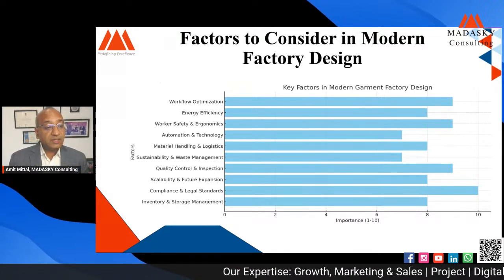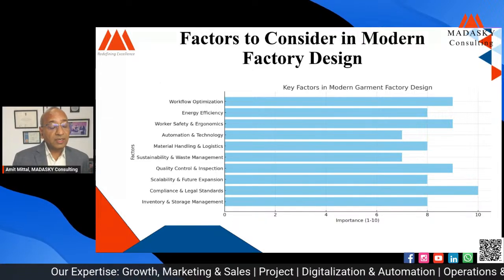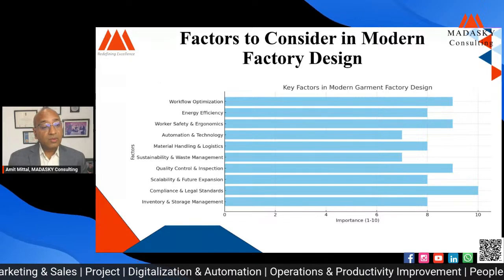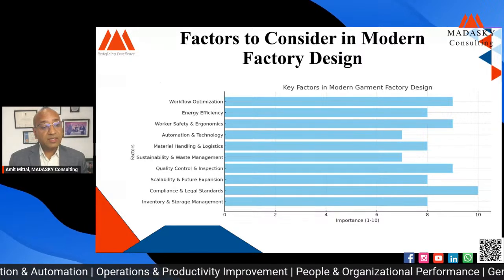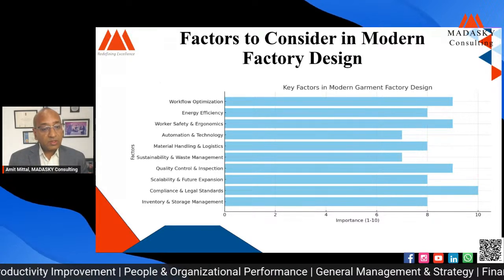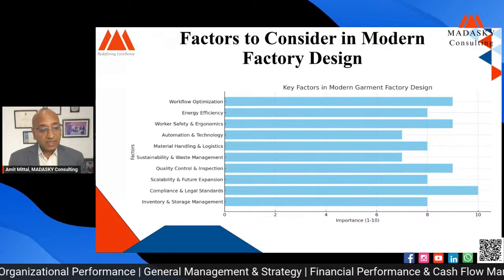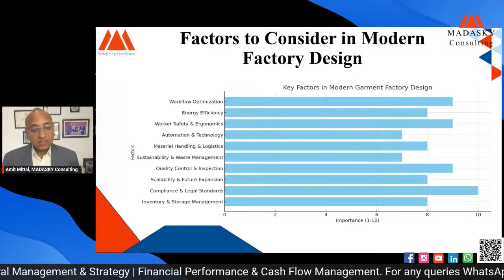Gone are the days when people are lifting material on their shoulder or lifting the cartons and then giving it to the next person. But now there are equipments, there are ways to handle the equipment that can be easily managed without people lifting it physically. It can be designed in such a way that minimal human intervention is there.